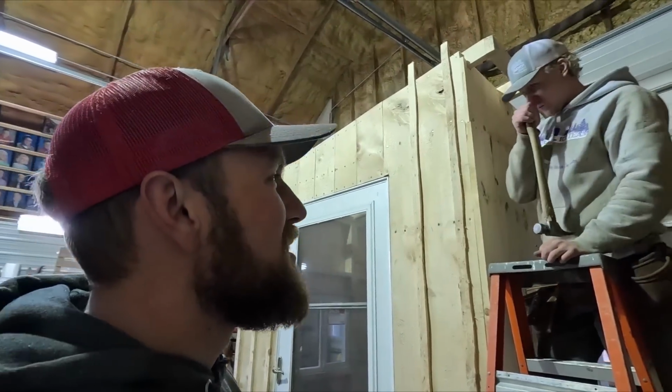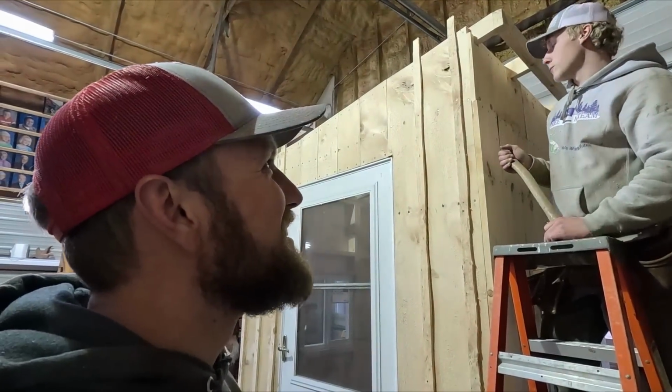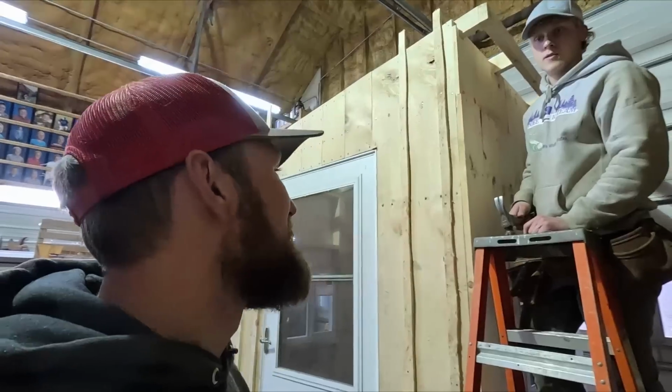Heck of a carpenter. I don't think I messed it up too bad for him, the couple nails I put in. Oh, it looks all right. Yeah. A little buff. Yeah, I think it'll work for a project like this.